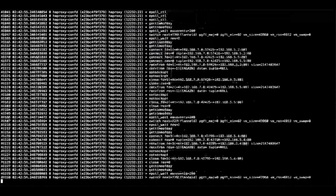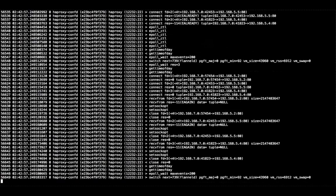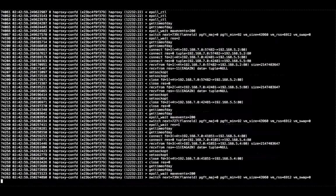In fact, I see a much more limited set of events, and I just see the events, not surprisingly, from the haproxy container, along with the container name and the container ID. Depending on what you're looking for, this is much more useful than the previous output.